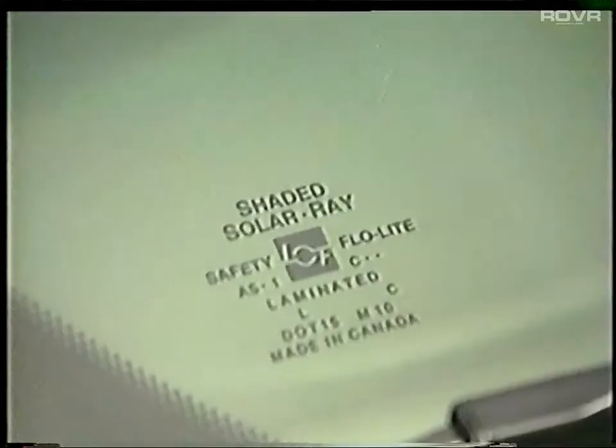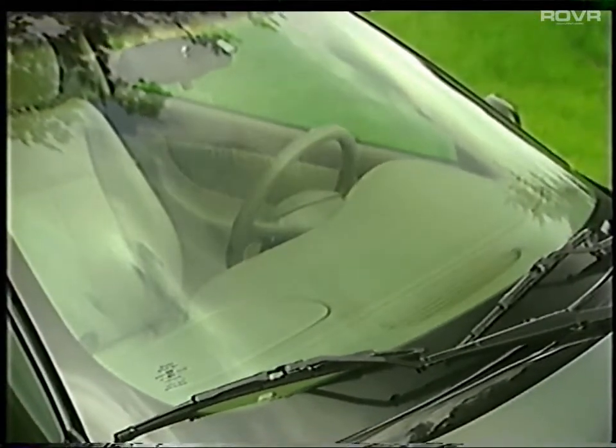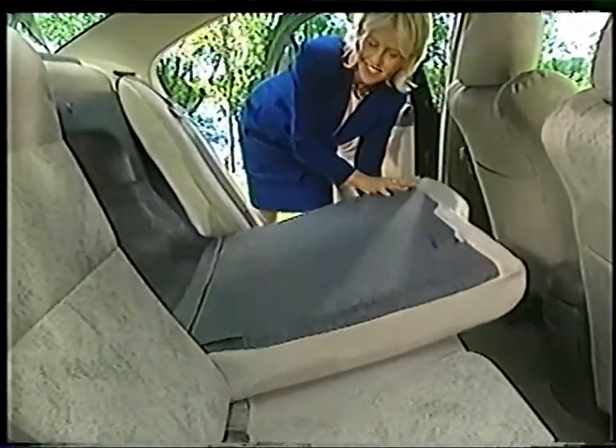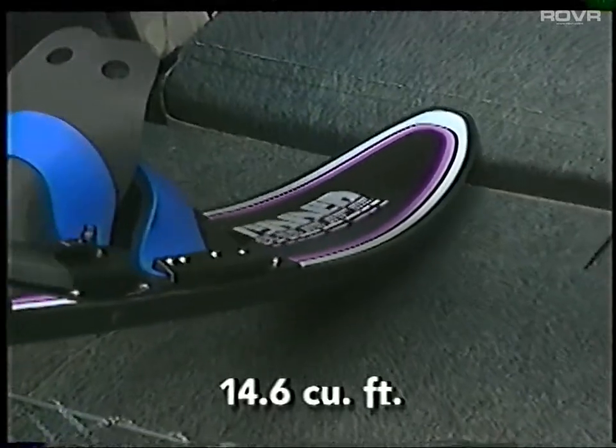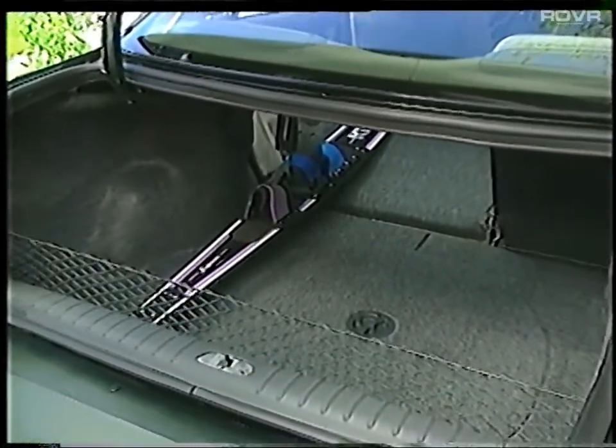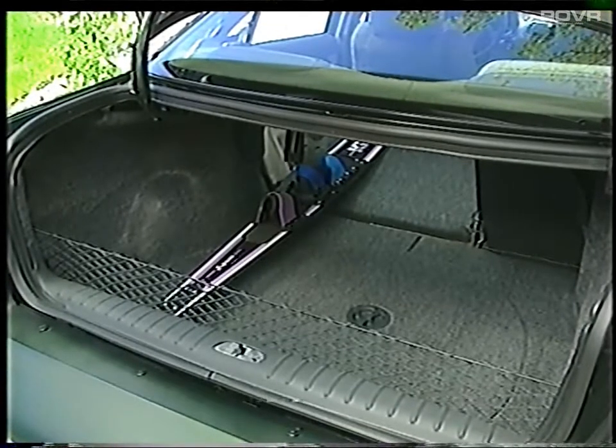For added comfort, Alero's glass is solar-coated and tinted to reduce heat load and to provide UV protection. Alero's versatility is enhanced with a standard split-folding rear seat. Combined with a generous 14.6 cubic foot trunk, Alero gives your customers the ability to carry almost anything they want.